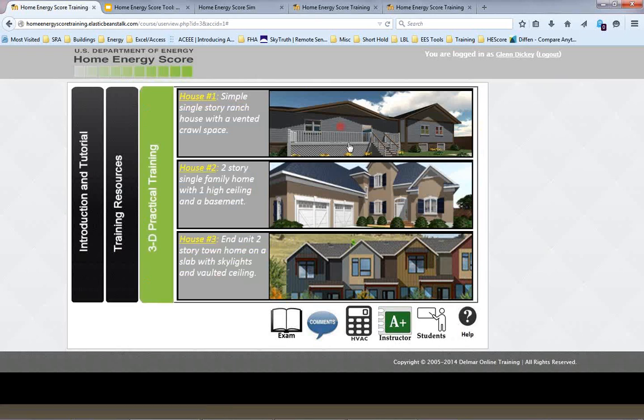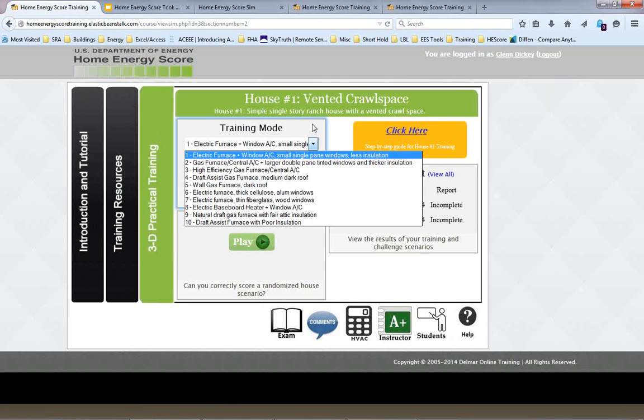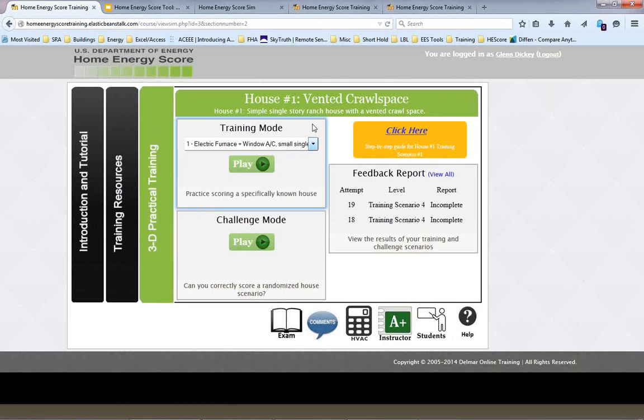And we have 3 houses. Each of the 3 houses has 10 scenarios. And to start that, we click on there. And under the training mode, so there's a training mode and a challenge mode. The training mode provides, again, 10 scenarios. They're welcome to spend as much time in this as they want.